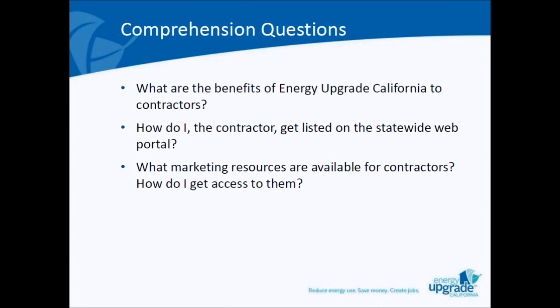Great, thanks, Melina. So yeah, keep track of this stuff. Create a folder on your shared network at your company or on your computer, and keep everything in an organized fashion from day one, because there's a lot of little details that you're going to need to keep track of, like logins and stuff. What marketing resources are available for contractors? I mentioned some of them: door hangers, marketing material, logos, lawn signs, that stuff. And where do you get them?